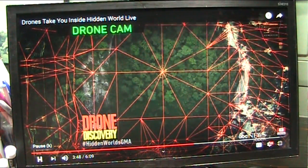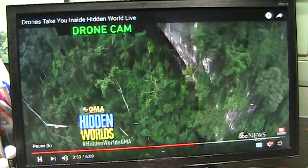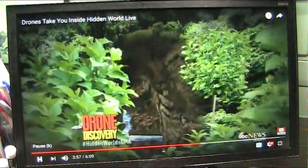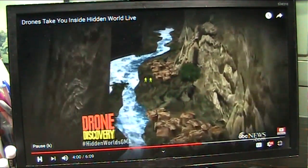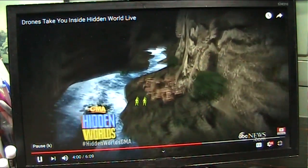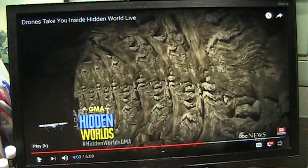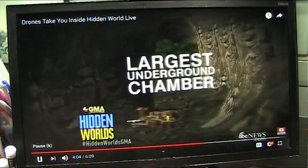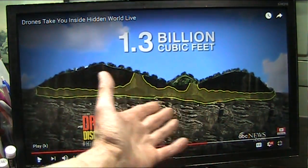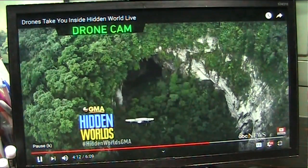This mammoth crater big enough to park two 747s inside and tall enough to fit an 80-story skyscraper. The cave's flowing river, the creator of this alien world, carving its way through a limestone mountain for 2 million years, forming the largest underground chamber on Earth. More than 1.3 billion cubic feet of subterranean awesomeness.